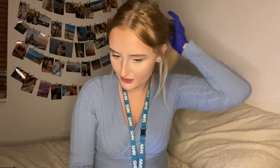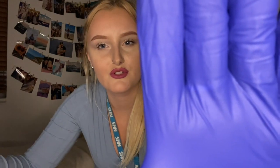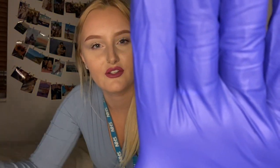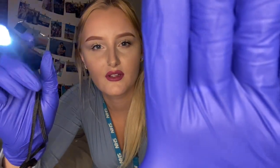So next, I'm going to shine this light, it is a little bit bright, into each of your eyes alternately, and basically just see how your pupils dilate and how they react to the light. Okay, so I'm just going to cover this eye, okay, and I'm just going to shine this light in your eye. Okay, good. And again. Perfect. And one more time. Okay, good. I do apologise, it's a little bit bright. And next eye. Ready? Okay. Perfect.